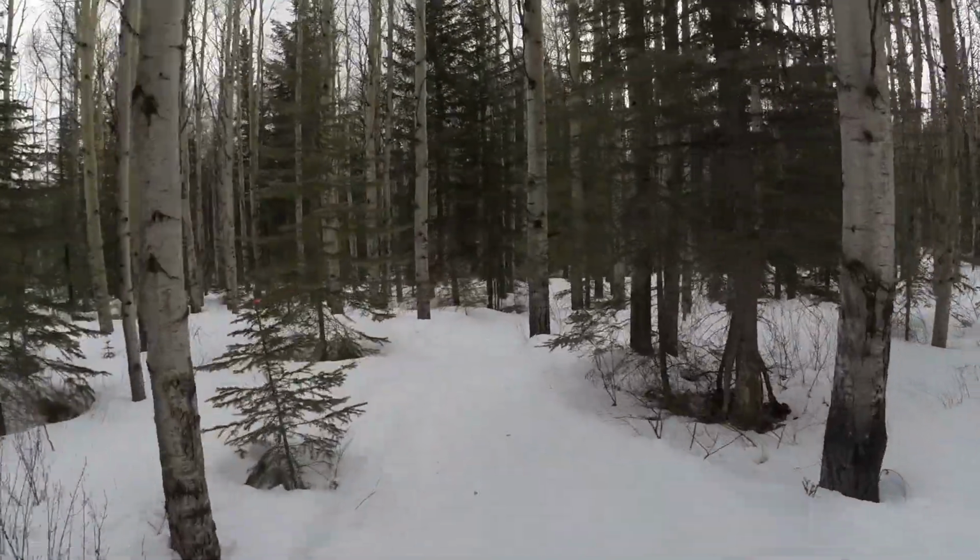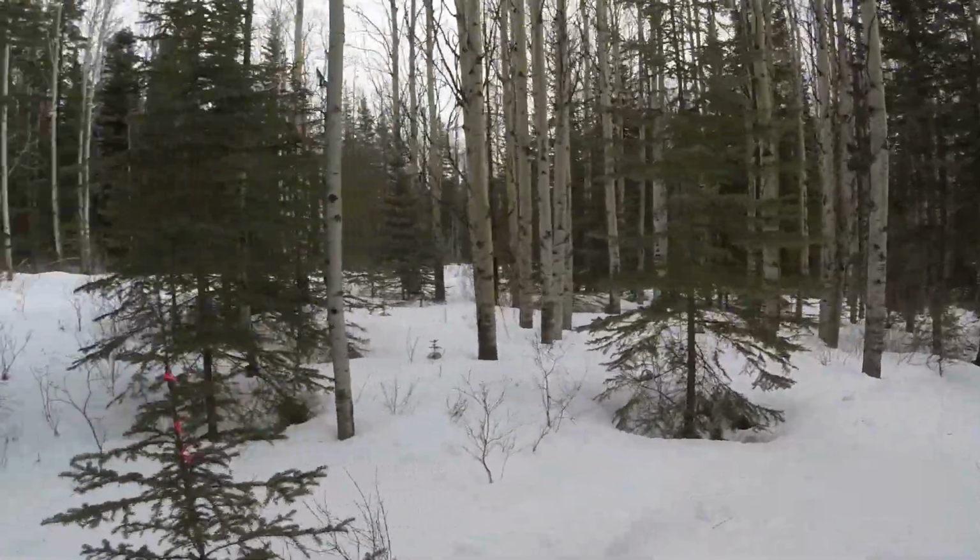Anyway, we're getting close to some vantage points here where we can look out and hopefully see some mountains. I see the sun is trying to peek through there now, so hopefully we can see some mountains or something. Alrighty.